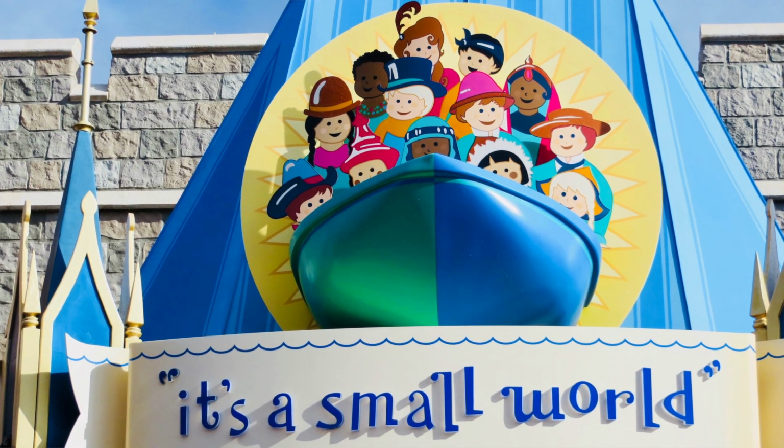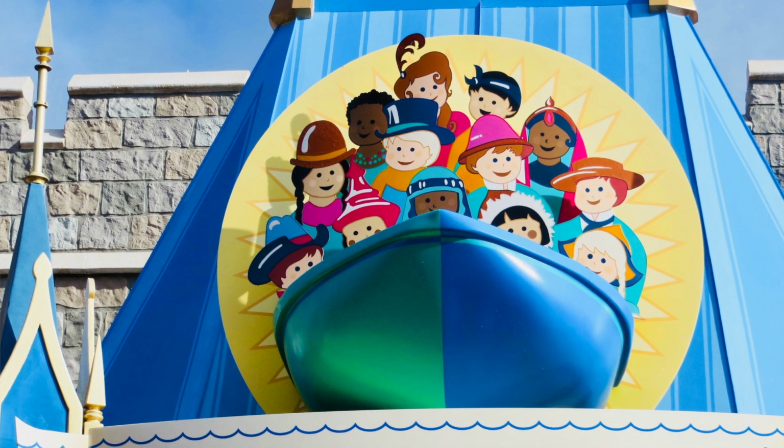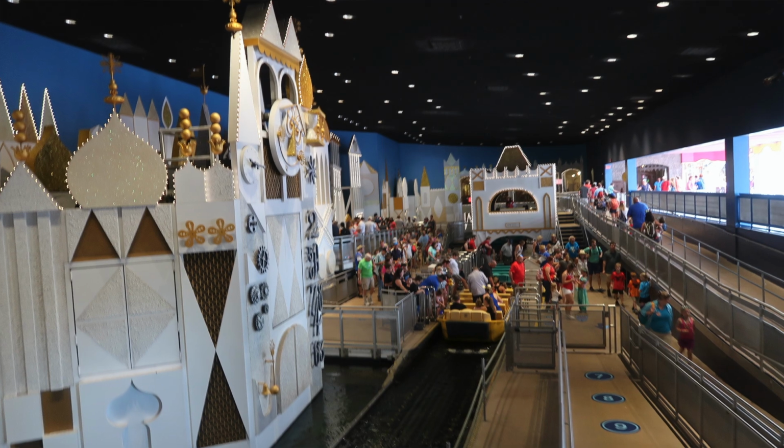Now, speaking of other iconic attractions, would you like to tell us about It's a Small World, Dan? It was the first ride that I ever went on at Disneyland Paris, and I think for that reason it probably holds a really special place in my heart. I loved it as a kid and I still love it now. I even love the song, which I know that most people find to be highly irritating.